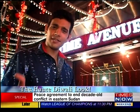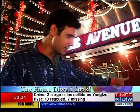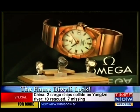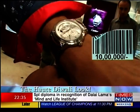Well, the quest for the ultimate Diwali look continues. I've got the AK look set. Now I need a good watch to go with that. My wrist is empty, and my quest continues right here. That's an Audemars Piguet. Costs about 10 lakhs. Only 900 pieces like this in the world, and I'm right now flaunting one of them.